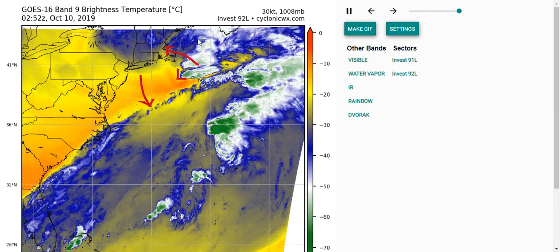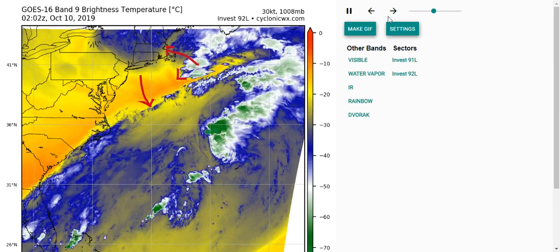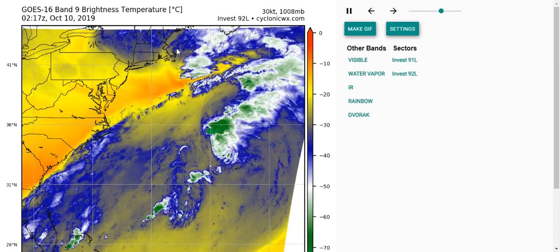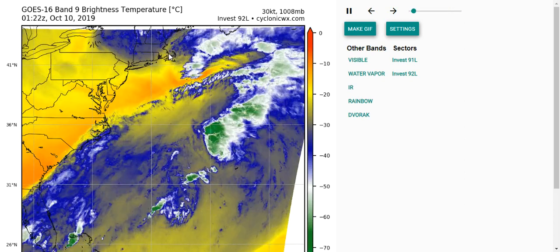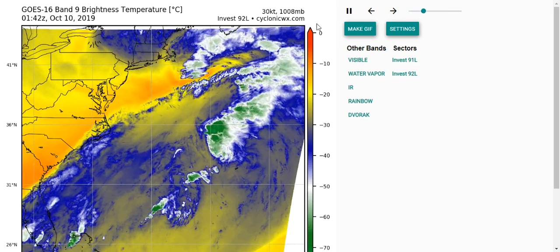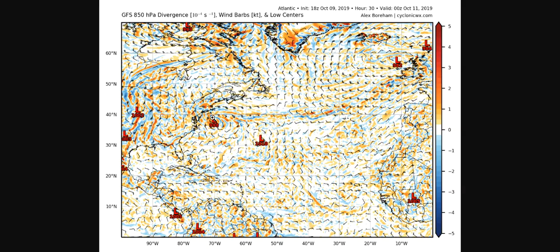So it's causing possibly a bit of flooding, just as you get this water being pushed into the coastal region by the easterly winds, and they can't really go anywhere else but into that coastal area. The actual low that's causing this isn't actually that strong. It's only just below 1,000 millibars.